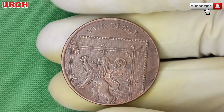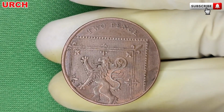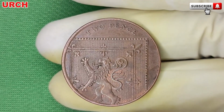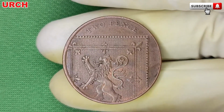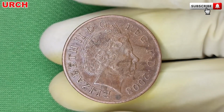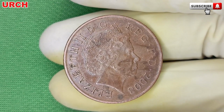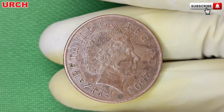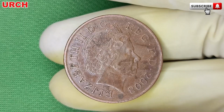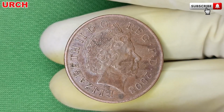The Royal Mint has never publicly confirmed the exact number of these mule coins that were accidentally released. Estimates range from a few hundred to possibly under 50. Making them one of the scarcest error coins in UK numismatic history. And as every collector knows, rarity is the golden ticket in this game. But rarity alone isn't the only factor driving up the value. Let's talk about the condition of the coin.